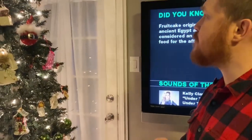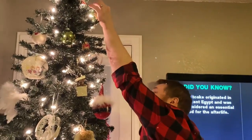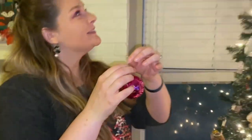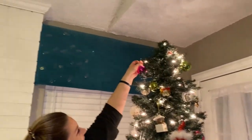Okay, Dave is gonna put his name ball on the tree. He always tries to put it higher than me. Okay, here's mine. I barely see mine anymore. You've had it for so long. I think yours needs to go down the bottom.